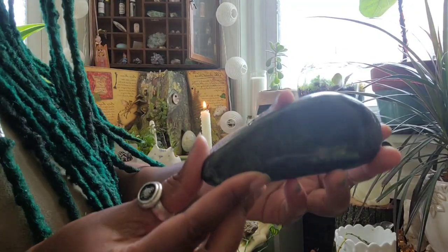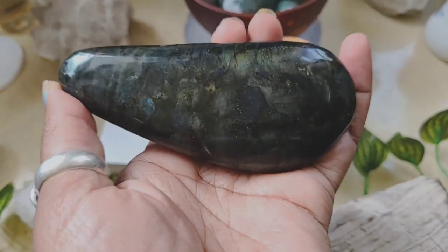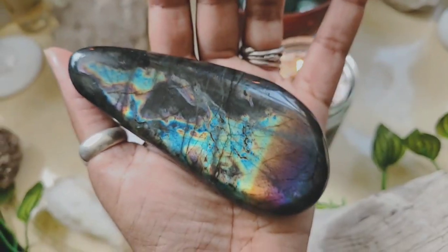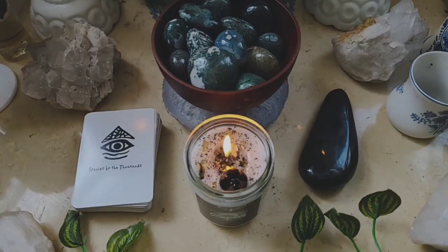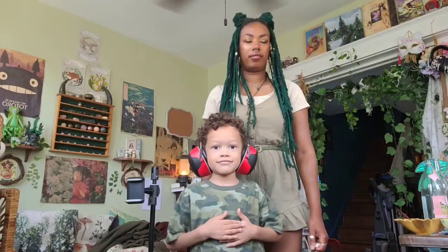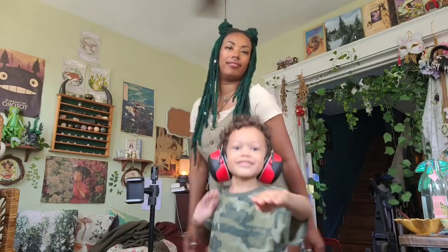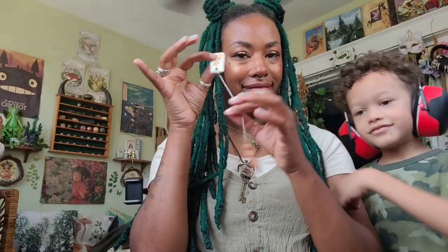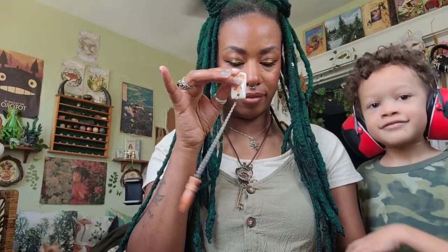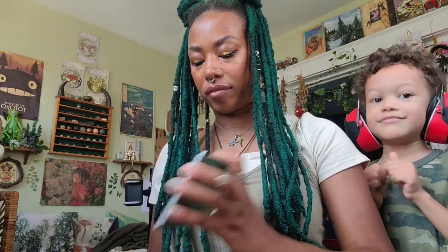I went ahead and pulled one of my favorite pieces. I love this piece so much. The shape is so nice. I love the way it is polished. And the flash is just... Now I pull out my pendulum to see which deck I want to pull with. And it landed on my Lucy Cavendish fairy card, so I'm pulling one oracle card and one tarot card.